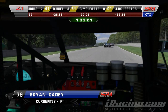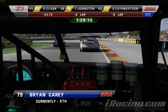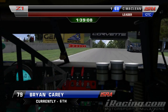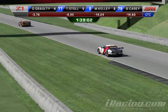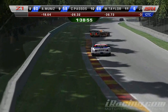Although Kelly looks like he's going to catch him going down into turn 5, and that's going to help create a bigger gap. It looks like the Cadillac is a little squirrely under braking. Let's see, this will be crucial if Brian can get through right here. Yeah, because as you saw there, Mike Kelly had to take that compromised inside line, and Brian Carey pretty much got a proper run off the corner and got by without any trouble heading under the bridge. So, yeah, I think that worked out pretty well.